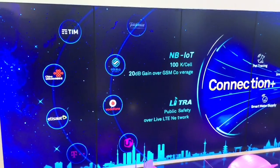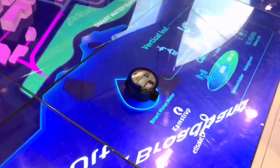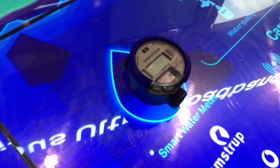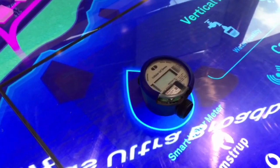They also demonstrate here the narrowband IoT. A lot of devices shown here have a battery life of 10 years, like water meters. And also the deep coverage. Interesting is also that these IoT devices need 20 dB less signal strength to work, so they work at much lower power.